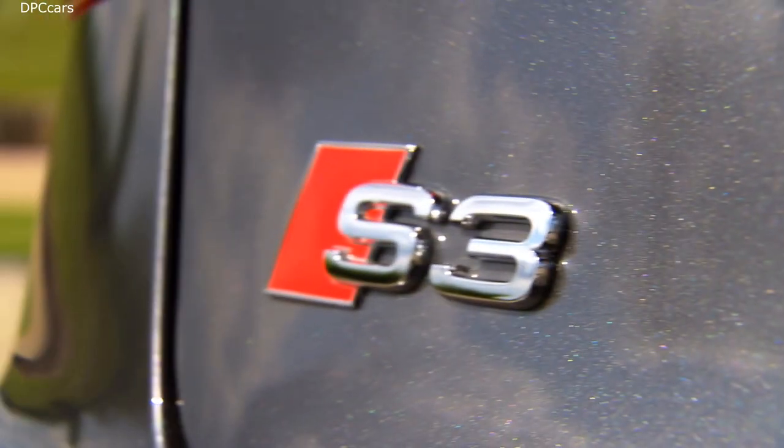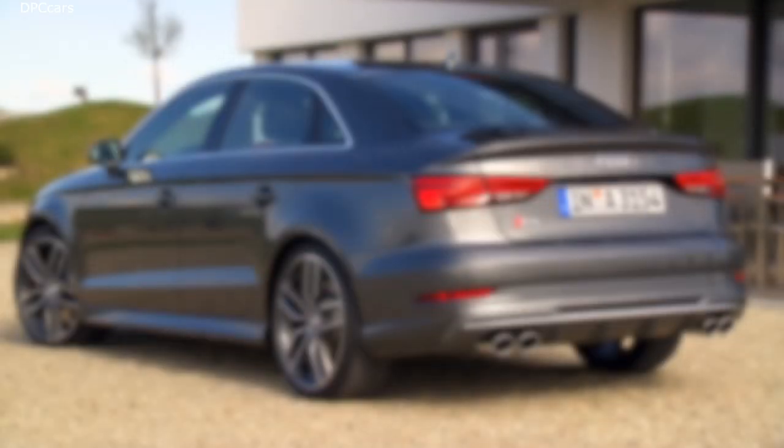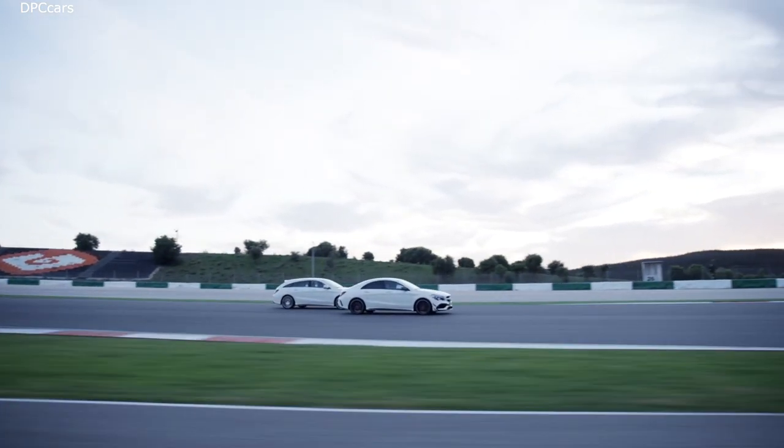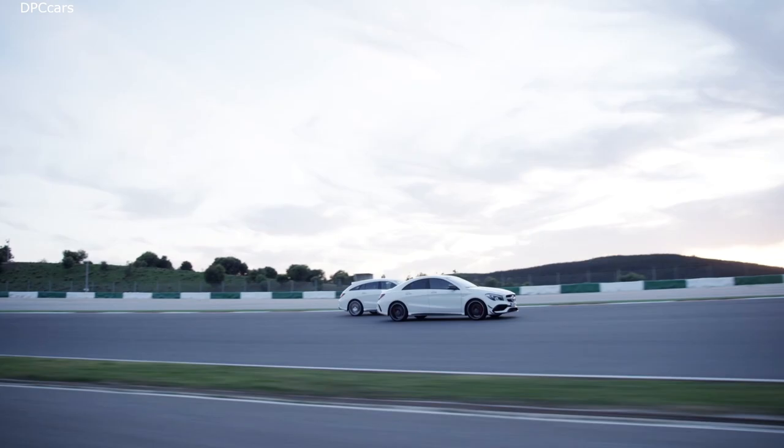In comparison, the Audi S3 sedan offers 390 liters of luggage space. The Mercedes CLA 470 liters with upright back seats.